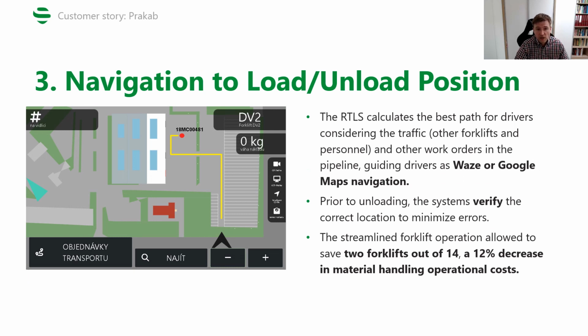Third use case here is the navigation. And this is pretty straightforward because we can think of it as a Waze or Google Maps that we're using in our cars. So basically the forklift driver knows exactly where his next pick is, and he's also being navigated there, taking into account also the current situation, etc. And the system also verifies if he's unloading at the right place as well. And this navigation leads to the fact that they were able to save 2 forklifts out of 14 forklifts. That's a 12% decrease in the material handling operational cost.